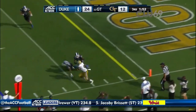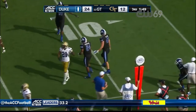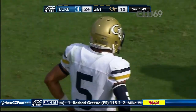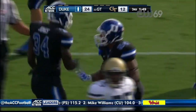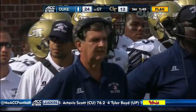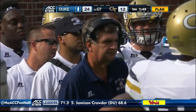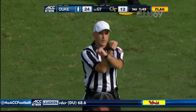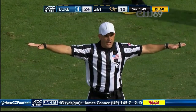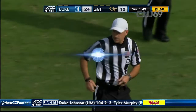Thomas, corner, intercepted. Intercepted by Duke. Carmichael, the linebacker, dropped back in coverage. There is a flag. Carmichael gets his second interception of the game, of the year. Personal foul on the offense. Face mask. That penalty is declined. Resulted in a flag. Duke football. First down. And it stays.